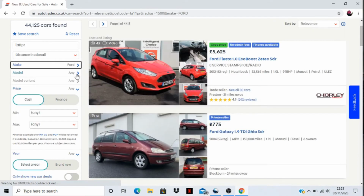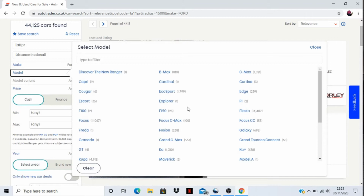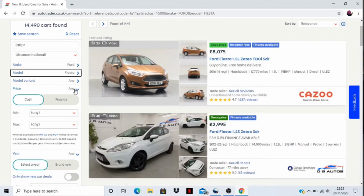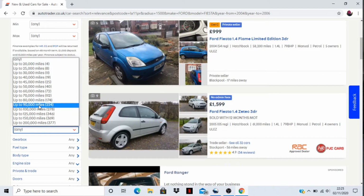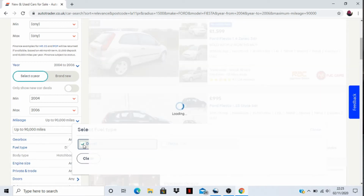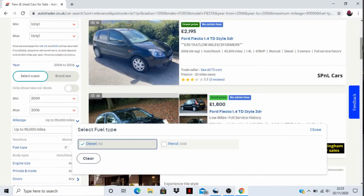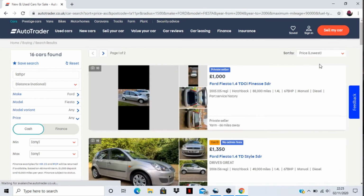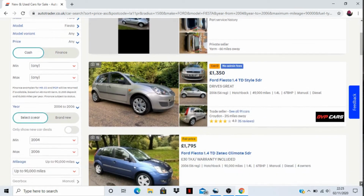Before any of that though, usually I do a check on Auto Trader just to see what similar vehicles are going for. Now this is a 55 plate 1.4 TDCi Fiesta with 88,000 miles on the clock. And yeah, similar vehicles are going for 12 or 1300 quid, which is 1,000 quid more than what it was up for on Facebook. So I thought, could be a good profit margin, that. Better go and see it.